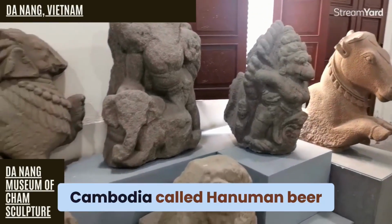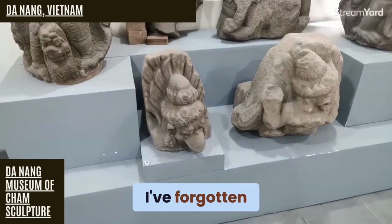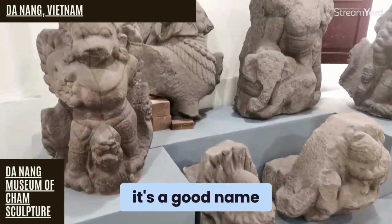Did I tell you there was a beer in Cambodia called Hanuman beer? If you did, I've forgotten. It's a good name for a beer to me.